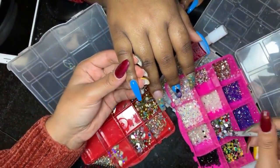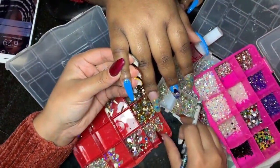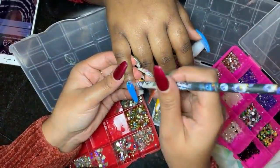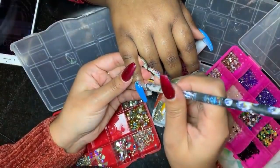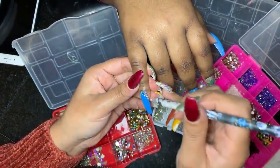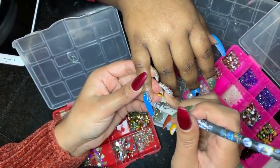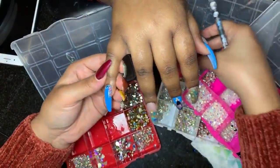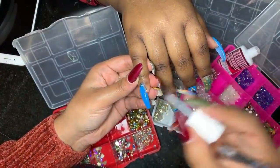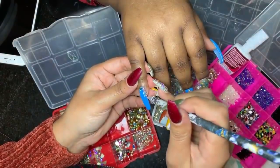So for the pinky, I'm going to do a blue one right in the middle. And then I'm going to do an outline with the smaller ones around the whole nail. Again, you just apply your glue wherever you want them. And then with the wax pencil, just pick up the rhinestones and place them on the nail. As you can see, it's not sticking anymore, which means there's no glue right there. So I just go back and add glue wherever I need it. And you do want to make sure that you do your glue as you go, just because you don't want it to dry.